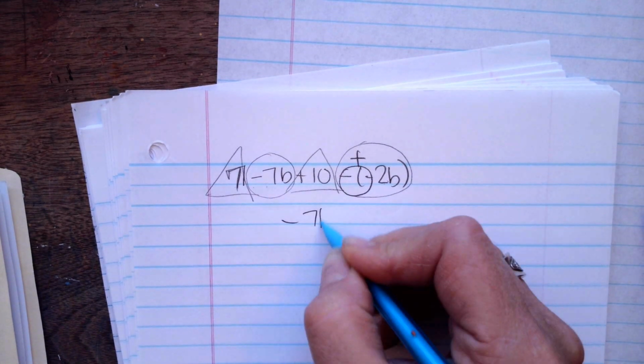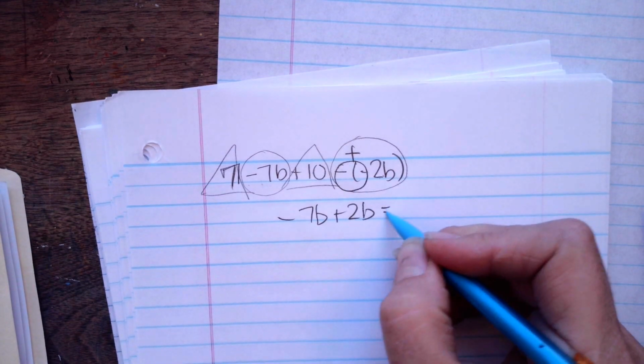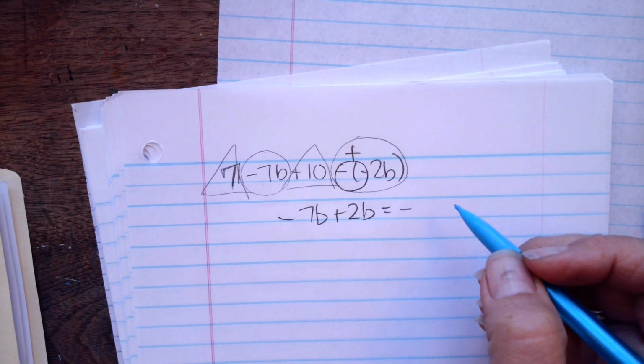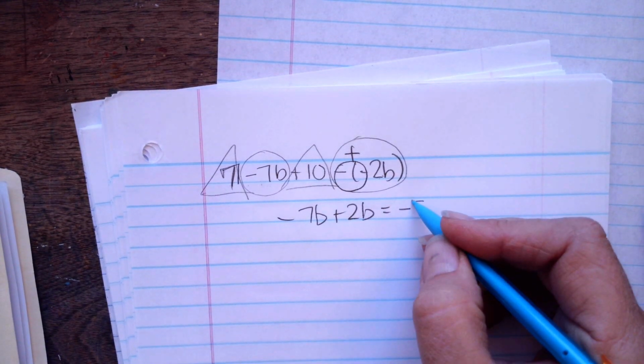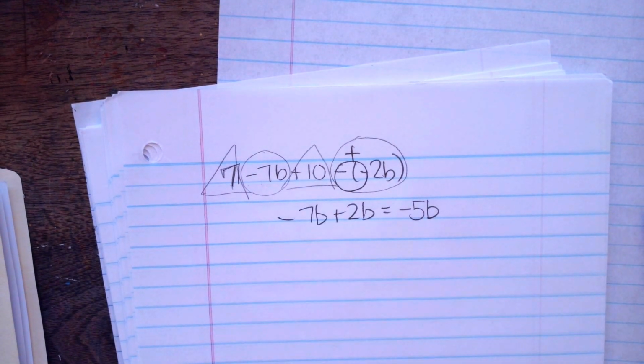Negative 7b plus 2b. First you have to find the base integer, and it's 7b. Yep, that wins the sign, so wouldn't it be negative? Yep. And then you have to subtract them. Yep, so then it would be negative 5b. Yep. And then what do I do for the 7 and the 10? You add them? Why do you add them?